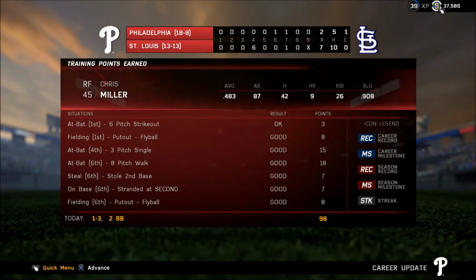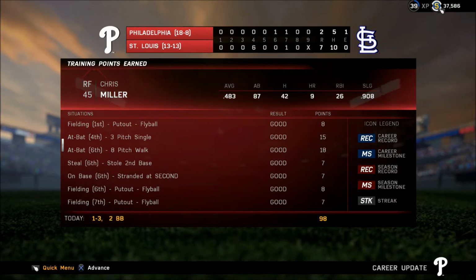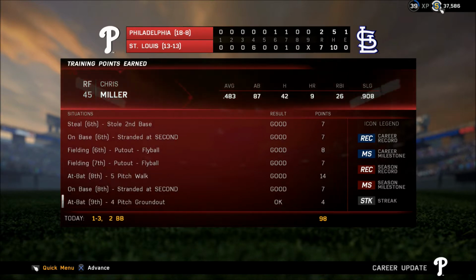Hitter of the year and the third in Nationals history. The Nationals dugout empties. Wilson Ramos with the fist punches, and they are mobbing Max Scherzer in front of the mound here at Citi Field.